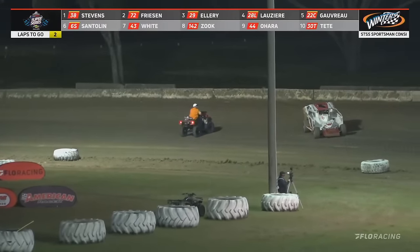35-7-0-1, 35-7-0. Lights are out. We're going to try and get the lineup squared away here in the mid-pack. There we go. A complete. We got Shepard on the top, Friesen on the bottom. Leaders pick the top lane. Hackle and Hubbard row 2, White and Seary row 3. Here they come.